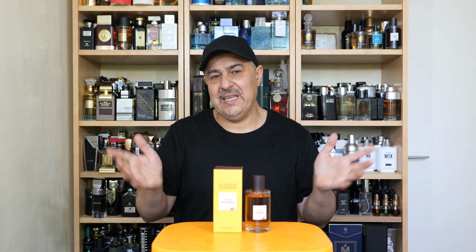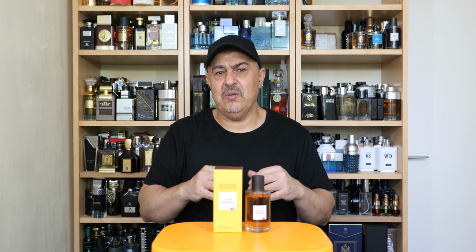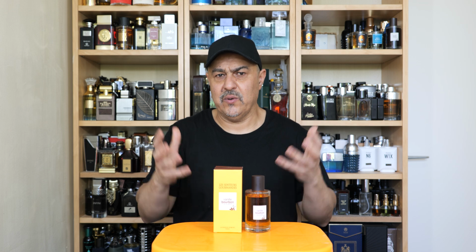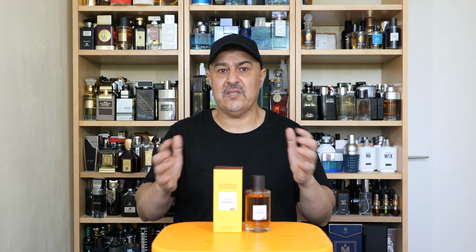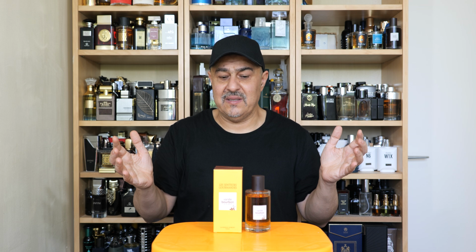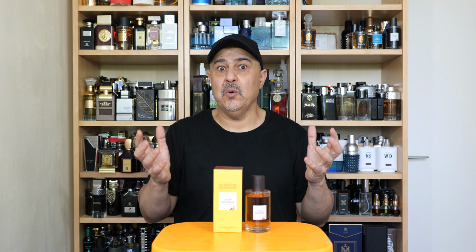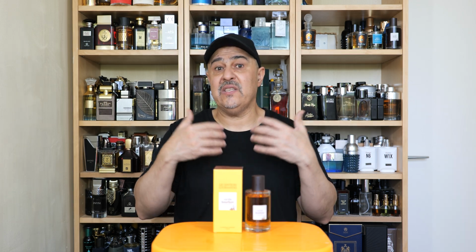But what you're getting here is the smell. The smell is beautiful, but you need to love your vanilla, because this is first and foremost a vanilla perfume, and the vanilla here dominates, it is the star of the show. It's the centerpiece of this perfume, and there is no escape from it. So it's vanilla, vanilla, more vanilla.